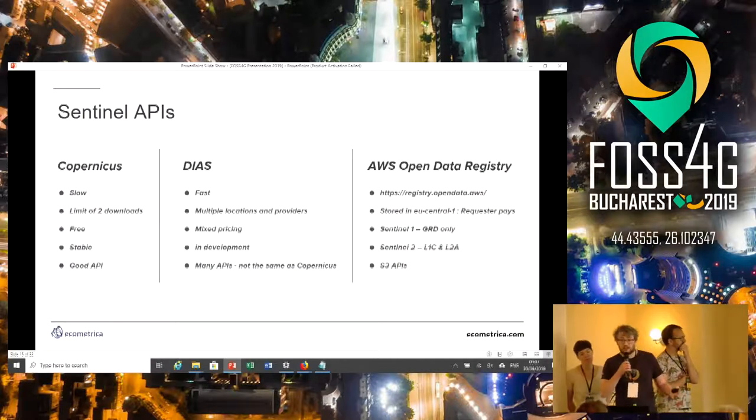So first thing is the actual Sentinel APIs. I know there's a lot of ESA and Copernicus crew here, and some people from, I think, CreoDIAS are in the lobby as well. So Copernicus itself is fairly slow, mainly because it's handling it for everybody for free. So they actually have to keep it at a fairly solid level, make sure they're not giving everybody too much. There's a limit of 2 concurrent downloads per person, so we don't want to throttle it from that side of things as well. But it's free, it's stable, and the API is really, really good. And there's a lot of Python APIs and wrappers for it as well, which really helps.